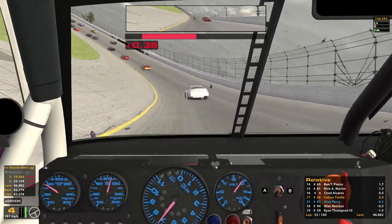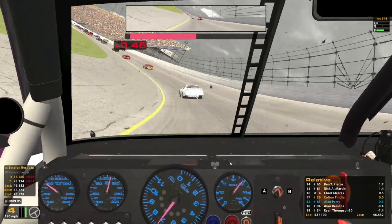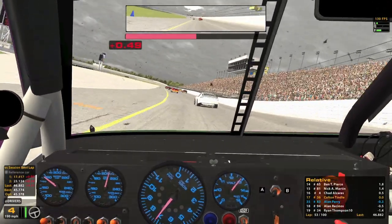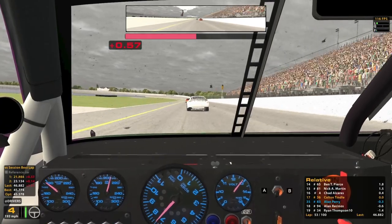The numbers are thin, so maybe we'll go green for even a while longer. We got the big group in front of us, but it's not as big a group as it used to be. So there's that.